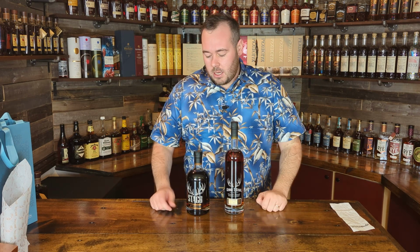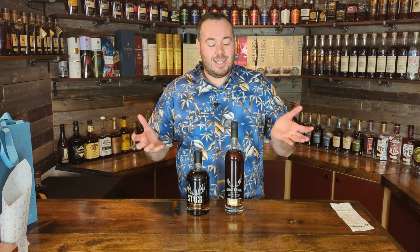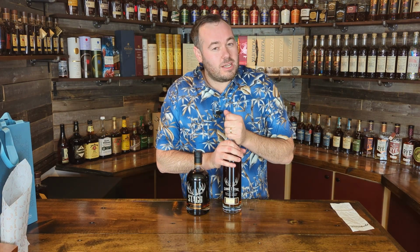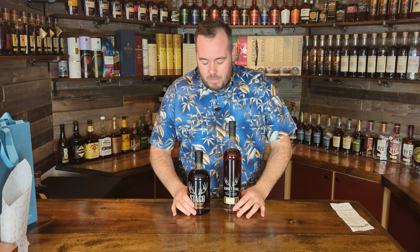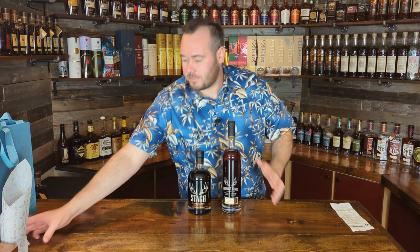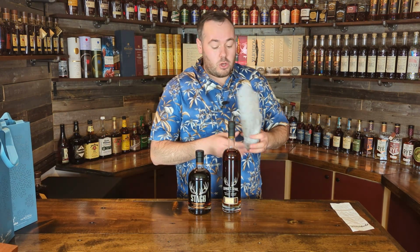We'll get this cracked, and we'll do a 4 or 5 way blind between some of the other Staggs, and just see if George T. Stagg is worth how rare it is compared to the other Stagg Juniors, or now Staggs. So again, very humbled and very blessed I was getting these 2 solid bottles. Hopefully you'll see them on a review here shortly.